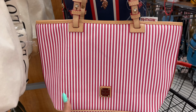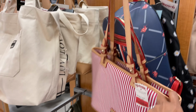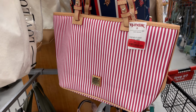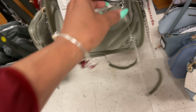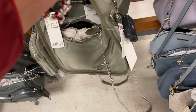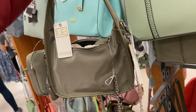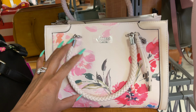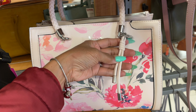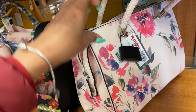Dunia Burke red and white canvas, and it's on clearance for $80. That's the back. Nice shoulder strap. So this is by Urban. The color is sage, and they have a little pouch at the side. It's for $20. So you got an arm strap and also a crossbody strap. Pretty Guess bag, floral, braided handles, have a little tassel, a bag charm, middle zipper, up top we have two zippers, and this is for $40. This is a cute little bag.